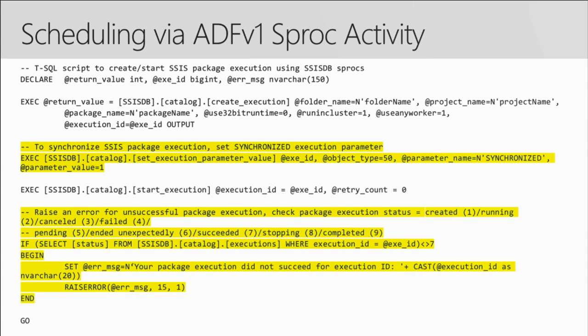In here, you can see the T-SQL script that can be inputted into the ADF v1 Sproc activity. There's a stored proc to create the execution object. There's a stored proc to set execution parameters. You make sure that you set a synchronized execution parameter such that your stored proc activity will exit only when the package execution exits. So once they exit together, then you can actually use the stored proc activity to monitor the execution status.